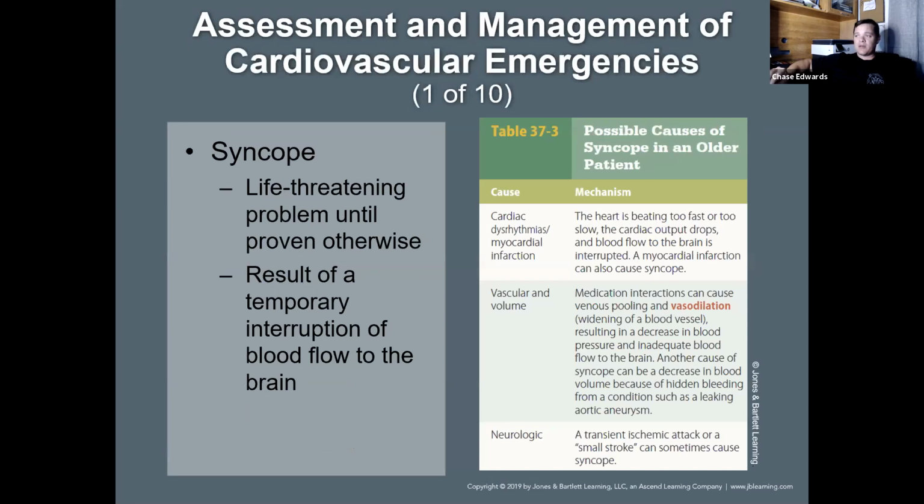So we talked about syncopal episodes, and different things can happen in those patients. Whereas in a younger patient a syncopal episode may not be that serious, in an older patient it could be life-threatening until we prove otherwise. Something in their body has caused a temporary interruption of blood flow to the brain. We need to find out what it could be.